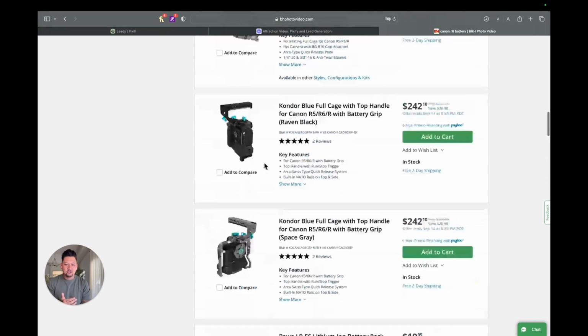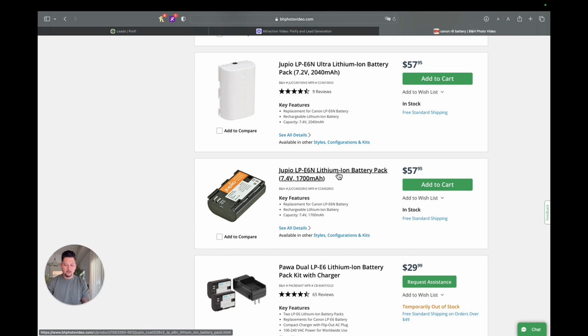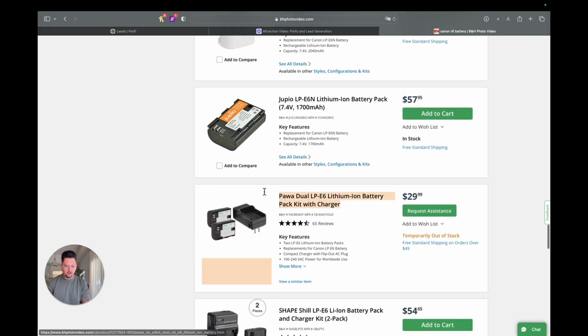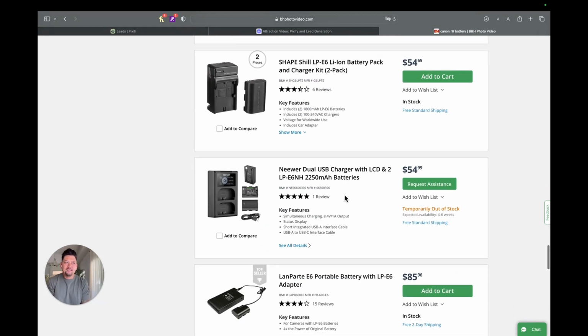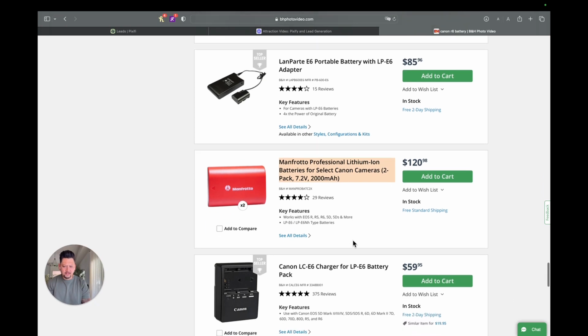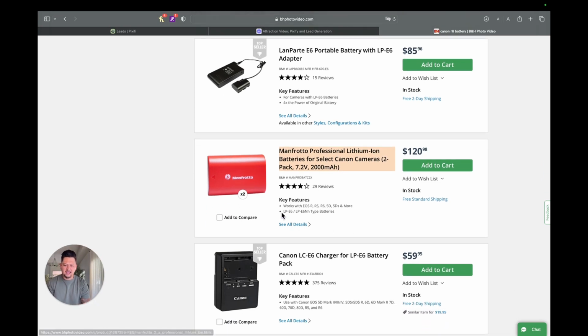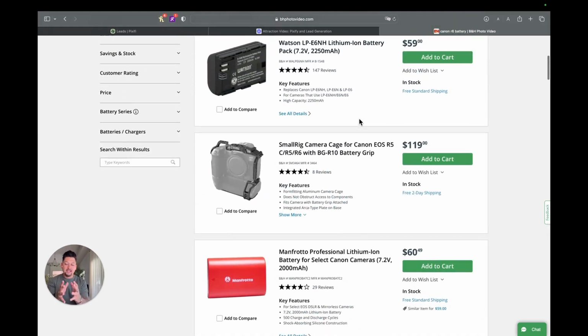And extra batteries, I actually just use Watson batteries. I use third-party batteries. I have a crap ton of them. You can get this Pawa thing for $29. There's no, oh, it's out of stock. There's no reason to get the Canon batteries. They work perfectly fine. They read perfectly fine. Everything's perfectly fine. Canon's trying to charge way too much for batteries. And actually, I have these Manfrotto ones right here. I feel like that's really expensive. I feel like this is not the right price, but I did buy these for like $60 for two back in the day. I just like them because they're red. They're cool looking. So I got those. And then an extra charger as well, right? So I have those. So those are my cameras, my systems.